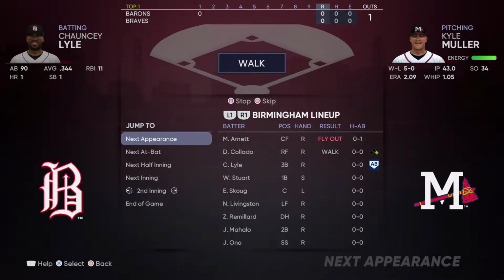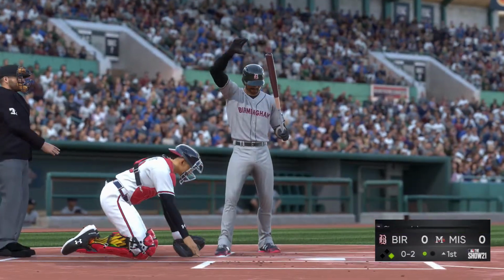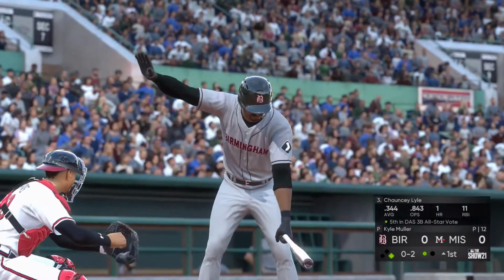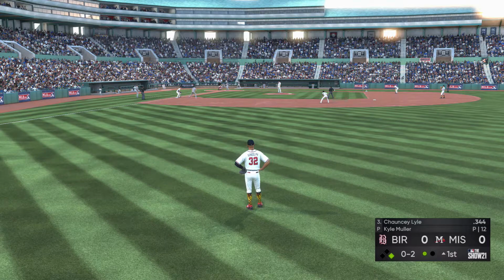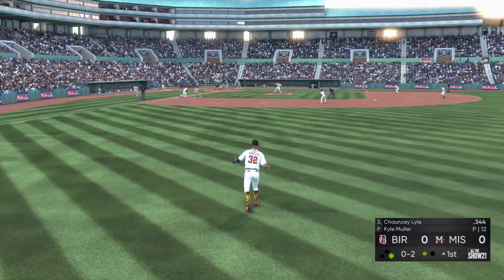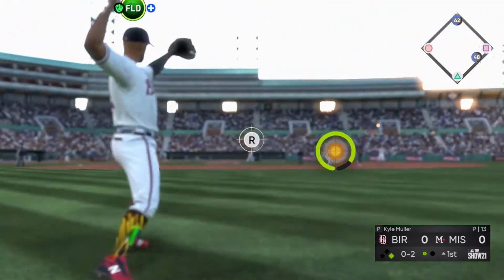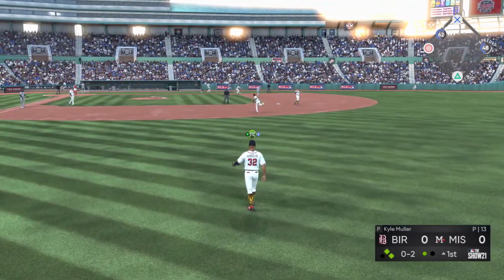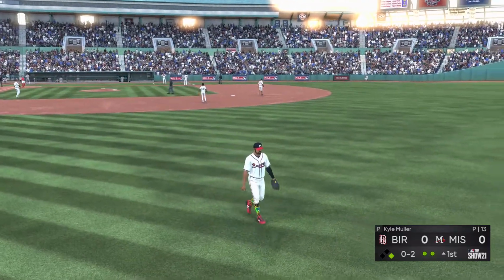He's out. Ball four. Now to bat, Chauncey Lyle. Batting third, the third baseman, Chauncey Lyle. Line drive, base hit to right. The relay throw, and it's in time as he's out at third as the good relay gets him.